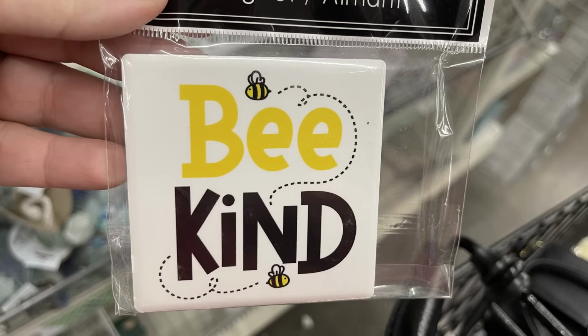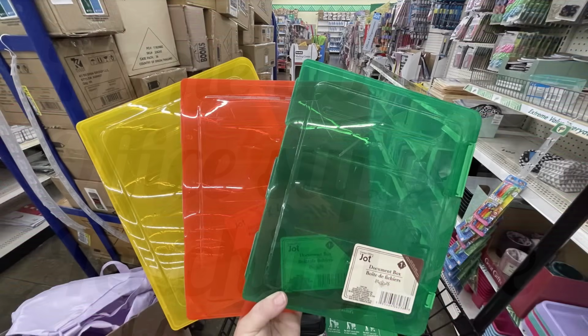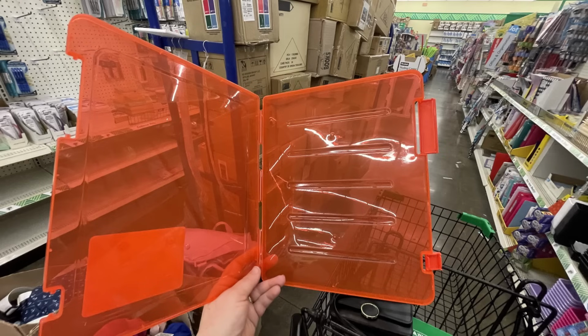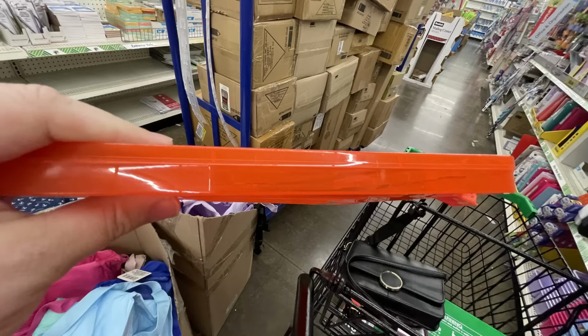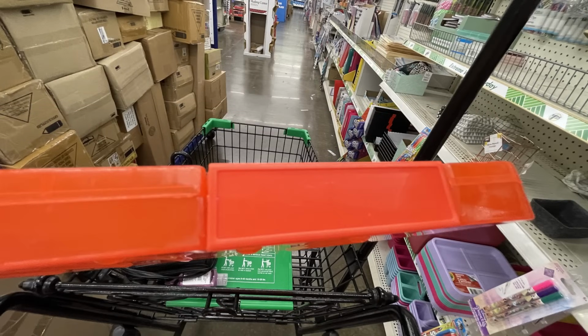And now for the home library, office supplies, and teaching tree section. They had some more of these document boxes in green, yellow, and red. They are a really nice large box. They have a clip on this side so they completely close, and you can hold quite a few documents in here or some of the legal size notepads. They're really nice. Then they have some new cookbooks.